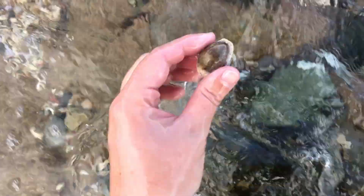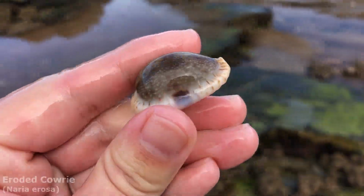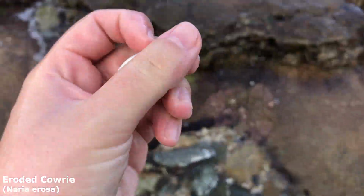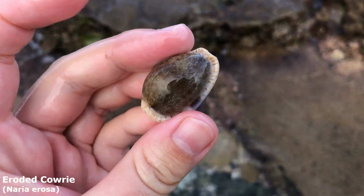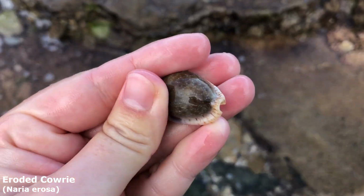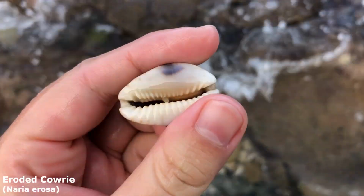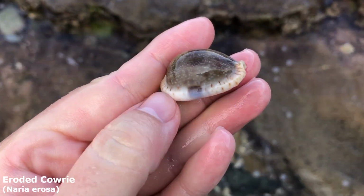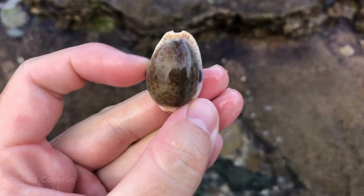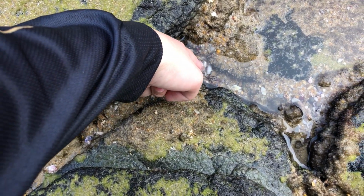Oh, is that an eroded cowrie? It looks nice and dark. I mean, yeah, it is a nice dark eroded cowrie. I swear, I've been looking in this rock pool on and off for like the last 5 minutes. I did not see that. It's crazy what you just don't see amidst all the waves. Anyway, this one is a beautiful eroded cowrie with some very lovely, thick white margins around the sides. There are some white cowrie teeth I want to look at.